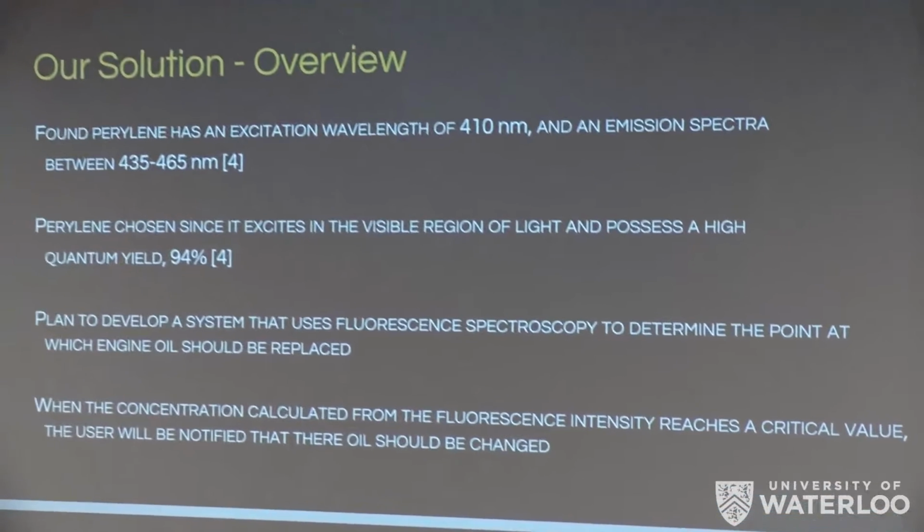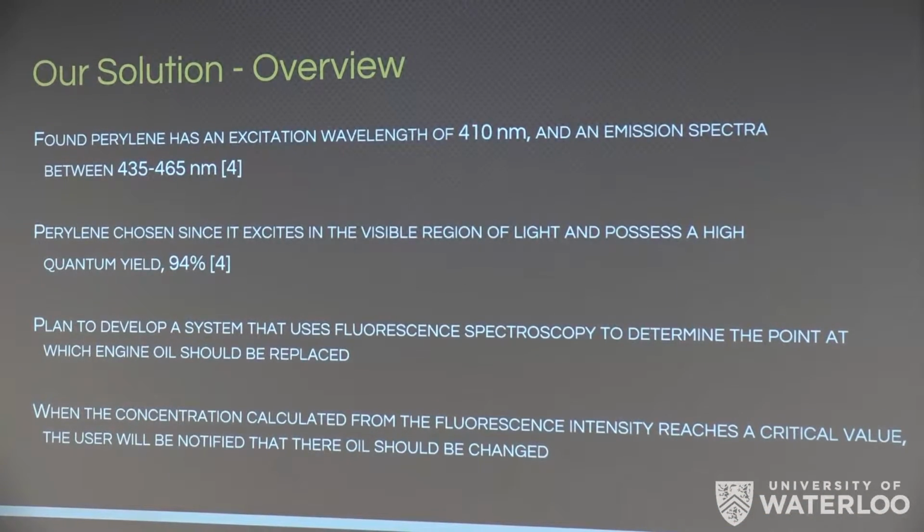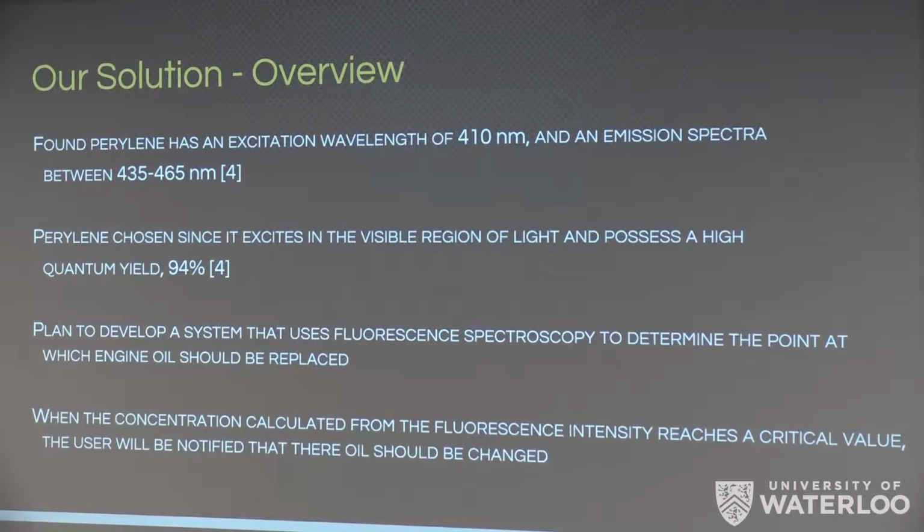So perylene, as a molecule, has an excitation wavelength of 410 nanometers, with an expected emission spectra between 435 and 465. As well, perylene has a quantum yield of about 94%. So with both these two characteristics, we've used this to pick perylene as our target molecule, just because a lot of the other compounds that were listed in that table have excitation wavelengths in the UV range, and we really didn't want to make that complexity into our initial prototype.